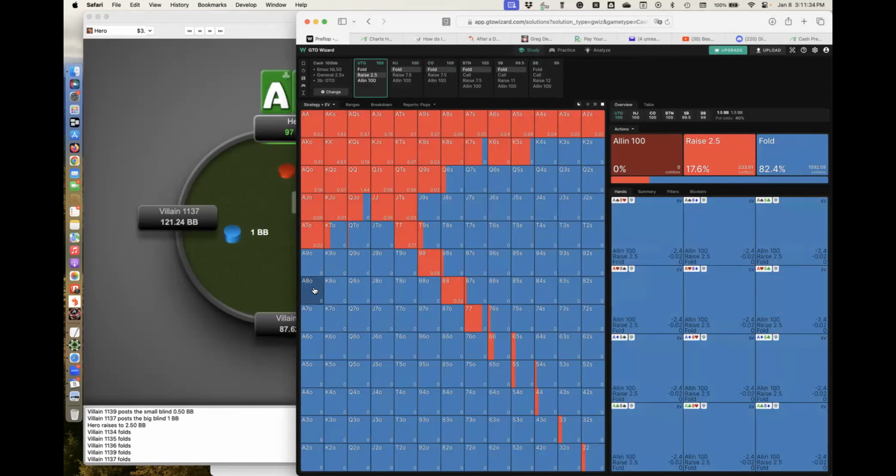is that you're 100 big blinds deep, right? So you want to have the ability to make hands that are invulnerable. All the suited aces are invulnerable if they make a flush, not including a pair board. But you get the point. You want to make nutted hands, so you're going to play hands that can make the nuts.